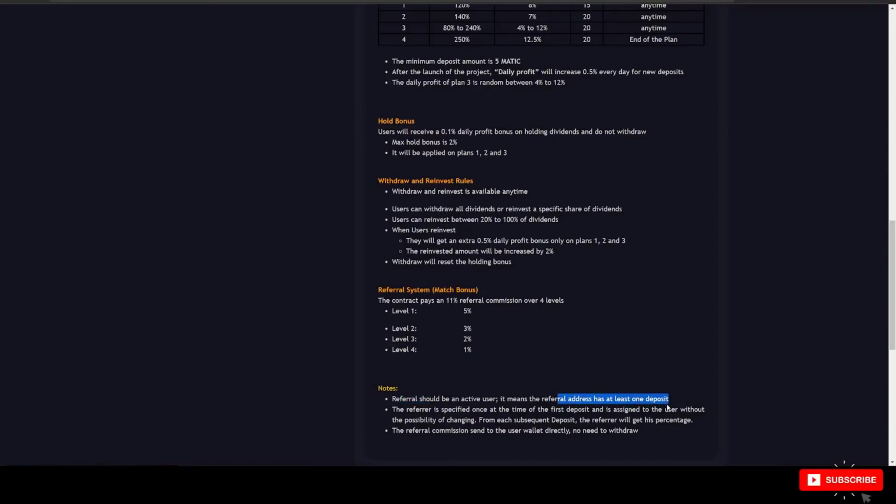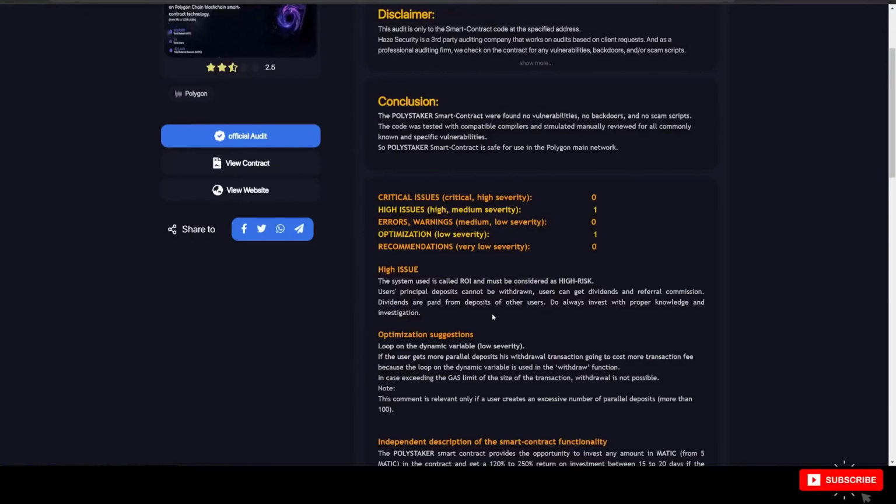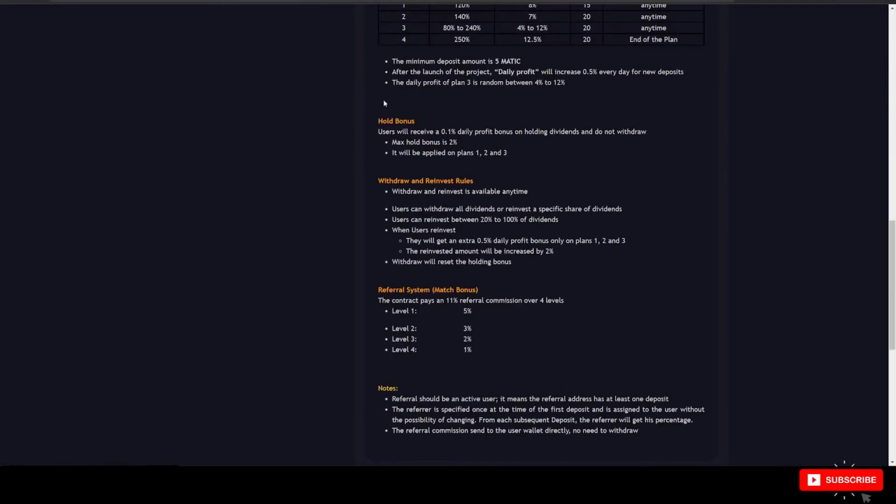So their referral system, much like a lot of these other daily ROI platforms, you have to have at least 1 deposit to be able to have access to your referral link. And essentially with these referrals, they are incentivizing people or rewarding them for helping grow that smart contract balance, because as we know, the smart contract balance here is paid out from dividends of new users. Okay. Hopefully that makes sense to everyone thus far.